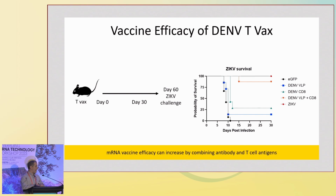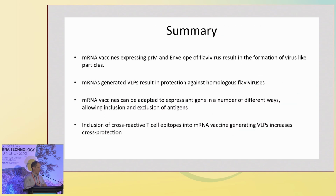But when we combine the DV1 VLP vaccine with this cross-reactive CD8 T cell response, we're able to really boost and protect in this heterologous fashion. And I think this really shows the advantages of mRNA vaccines, where we can plug and play and put different types of epitopes and different things into the vaccine.